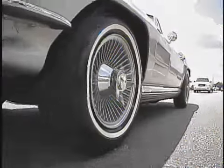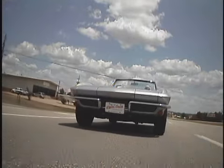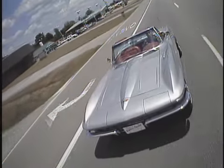Even though it's a low mileage car, Roger still takes it out for an occasional spin. I don't get it out in the rain, but I live in Opelika, and if I want to run over to Auburn or something like that, or go out to eat, we jump in the car and let the top down and we take off.